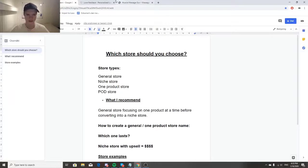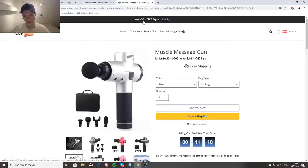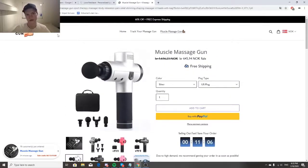So I'm going to show you guys an example of how a one product store should look, because this one looks kind of cool actually. That's the general one. Here we got the one product store, right? So we got this thing on the top. I'm not going to do a store review, but that thing and stuff like that is good to have, right? So you can already see that this is a one product store. They're trying to brand it a little, not too much, but they're branding it a little with the logo and stuff like that. If you do a one product store, you gotta brand it, right?